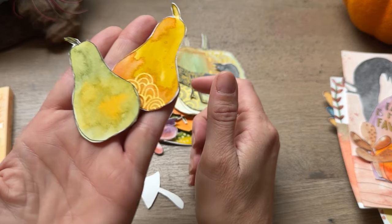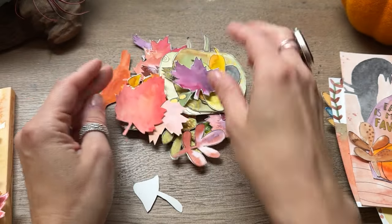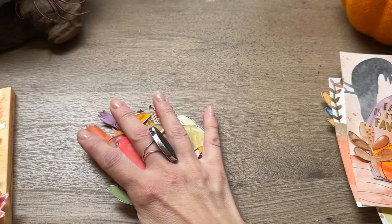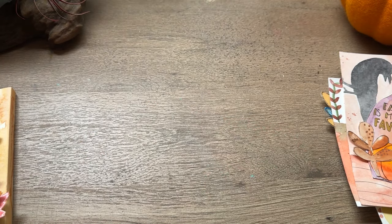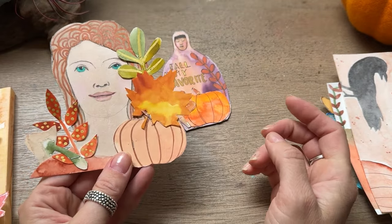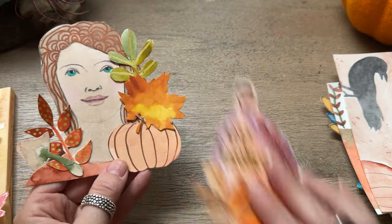So here's one that's outlined and then one that's doodled. Super, super fun. I went crazy. And now I can put these in my drawer because they've been sitting out for like a month. But they're fun to cluster and use in collages. So as you can see, you just cut them out, cluster them. This is one of the older stencils that came out last run.